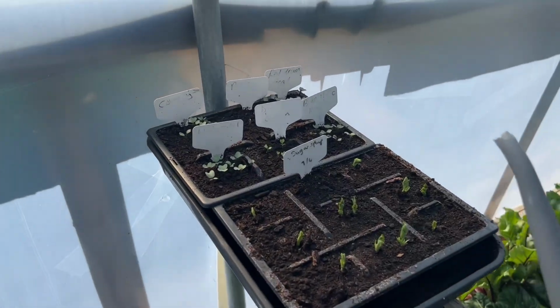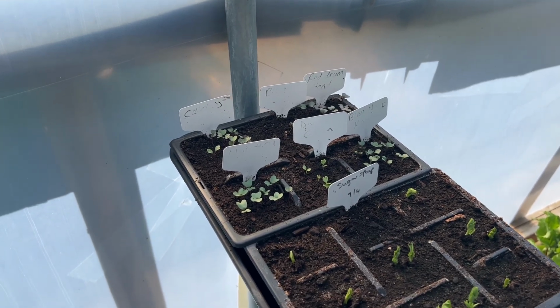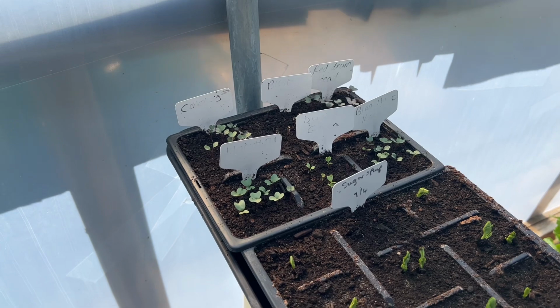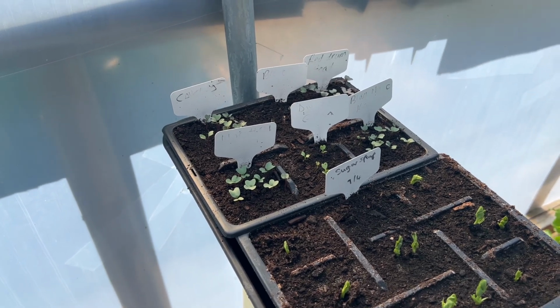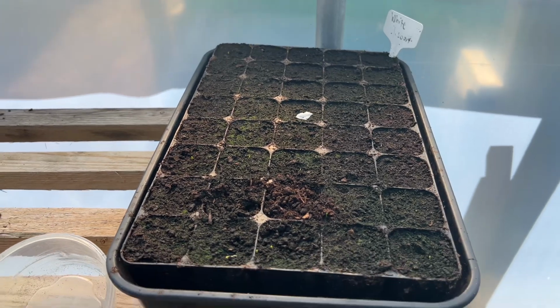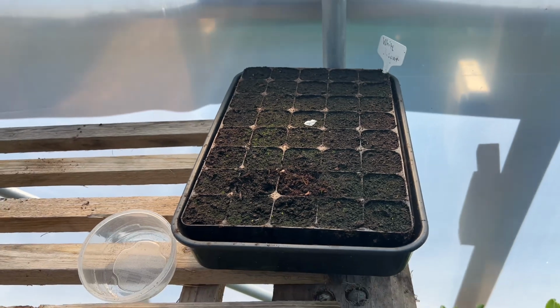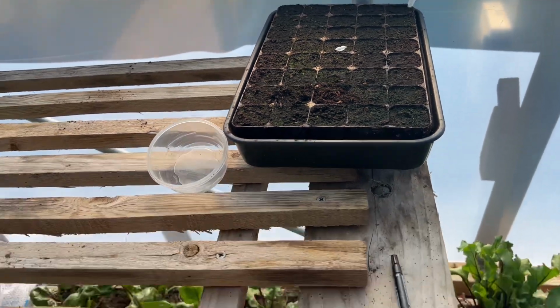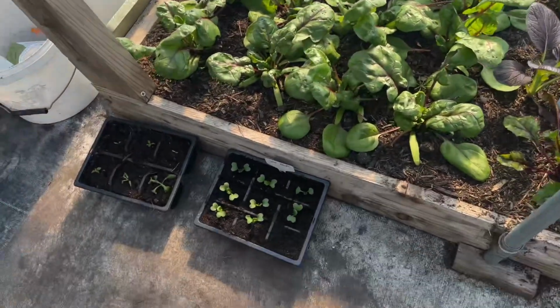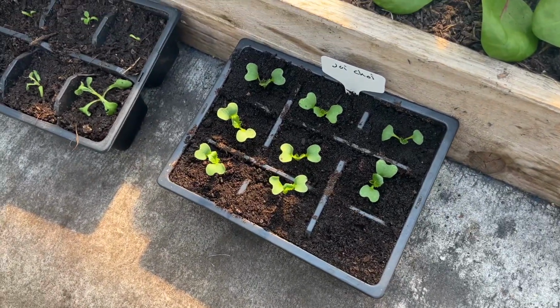Some more peas, some more brassicas ready for pricking out. That's the sort of last succession of the red cabbages and the calabrese and all that. Salad onions, last succession of the white Lisbon, and then we switch over to Summer Island, I think it is. And then down here, these are just ones I've pricked out just in the shade to give them a bit of a chance because it's very hot today.